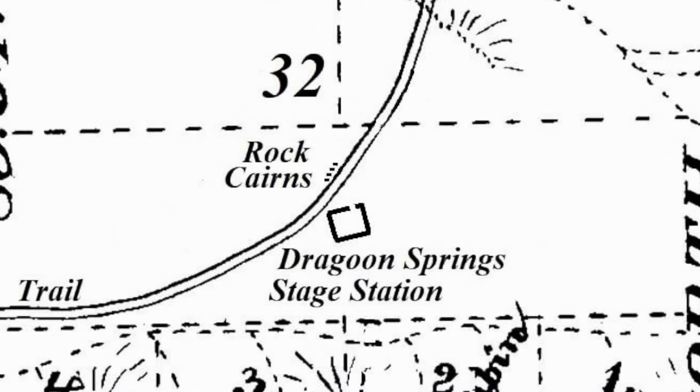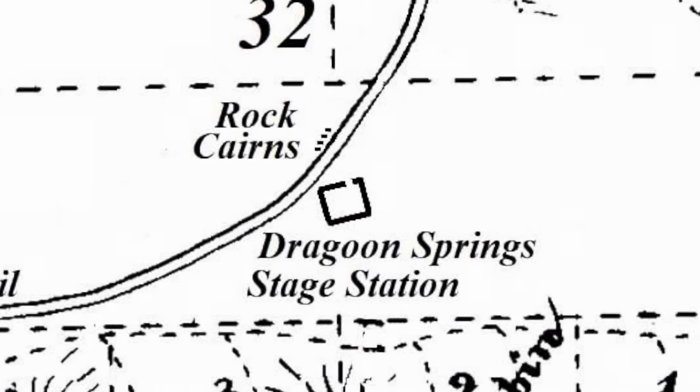Today's adventure begins here in the old town of Dragoon, Arizona, right at the base of the Dragoon Mountains, right over there behind us. Todd is with me here today, and we are once again heading out to a historic location. This one we've never seen before, and could be potentially the oldest set of ruins we've ever filmed here on the channel. And that is at the old Dragoon Springs stagecoach stop, which predates actually the Civil War, and we'll fill you in on some of the history along the way.